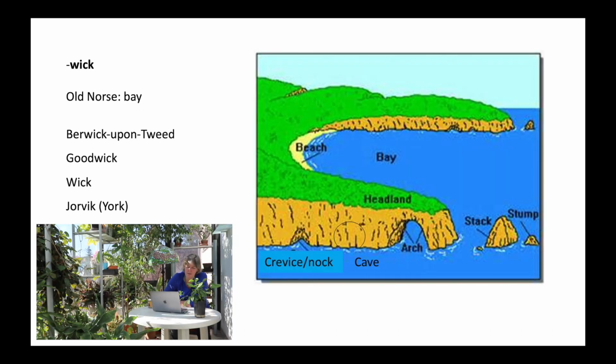Then we have a bay. The Old Norse, so Viking language, for bay, like this body of water, is wick. Such as there is a village called Wick, but also Berwick upon Tweed, Goodwick, and even the first name of the city of York, which was Jorvik. Jorvik means something connected with the bay.